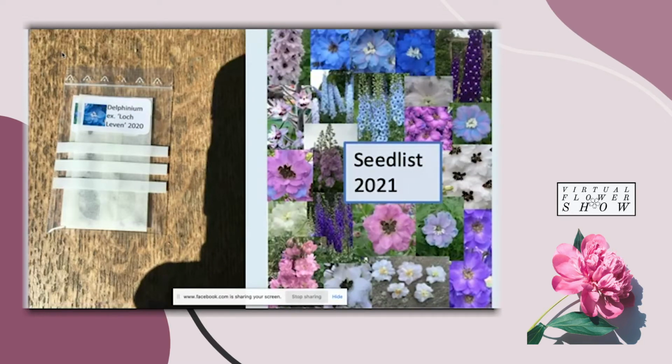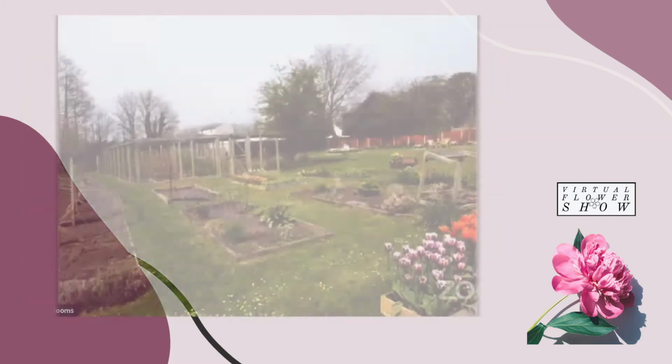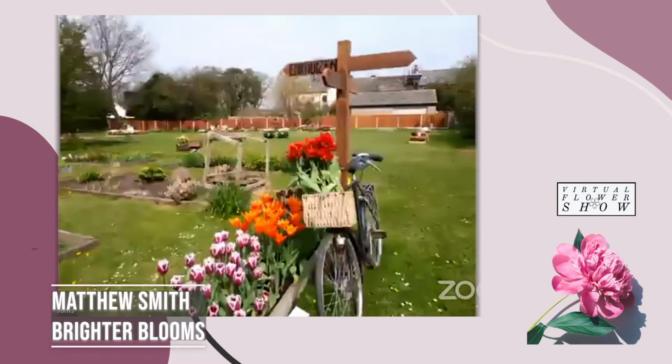The Delphinium Society produces a seed list every year. We have 1 or 2 species on the list, and then lots of seed saved from plants, named cultivars. And we also have seed that is the result of hybridizing as well. Another little bit of a display.